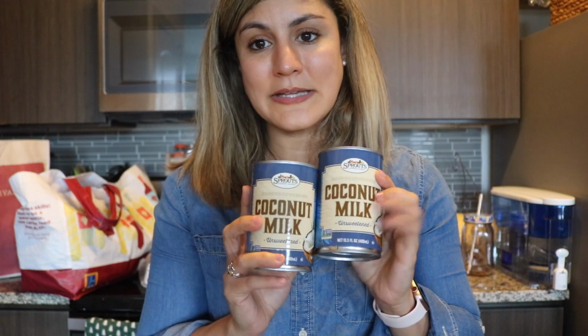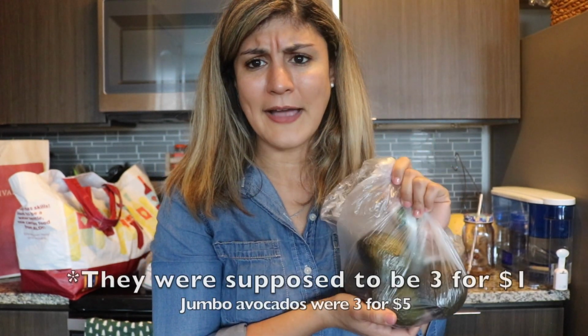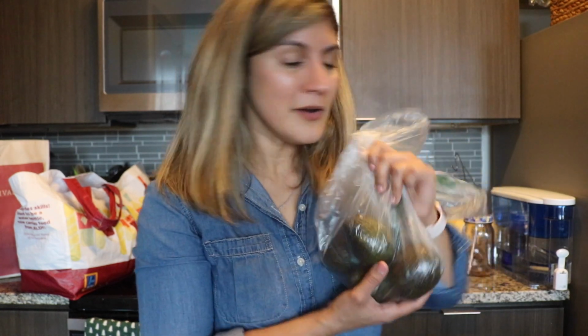So I got 2 cans of their coconut milk, and this is unsweetened. Next thing, I got the avocados. Now, I'm not sure if I mentioned to you guys that there were 3 for $5, but those were the jumbo avocados. I just got the regular Hass avocado. There were 2 for $1, so I ended up getting 4. That way once I open one, they won't go bad if I let it sit for maybe 1 day in the fridge.